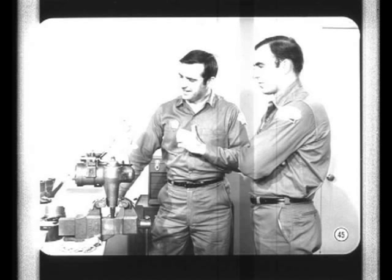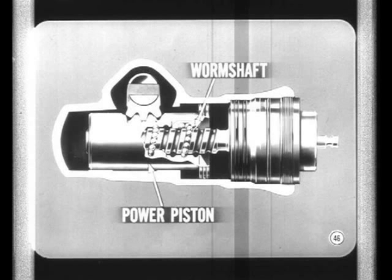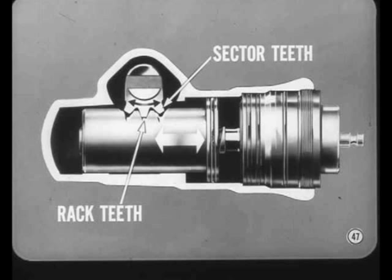That's my specialty, Tech. Turning the worm shaft of a power steering gear moves the power piston up or down in exactly the same way that the worm shaft in a manual gear moves the ball nut up or down. The cross-shaft sector teeth engage rack teeth machined into the power piston. This arrangement changes up and down piston movement into cross-shaft rotation. Again, this is essentially the same as a manual gear.